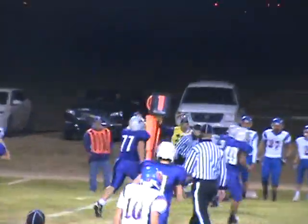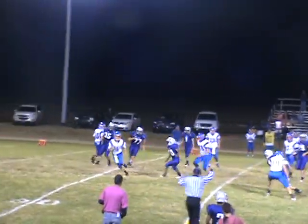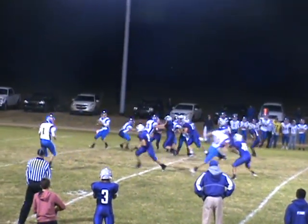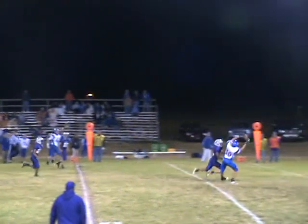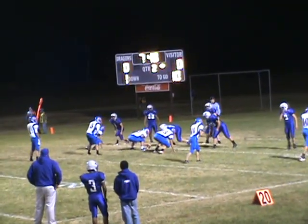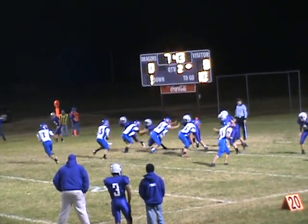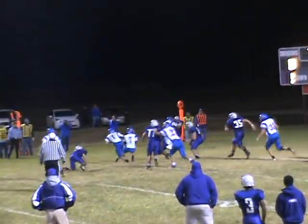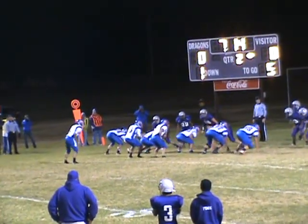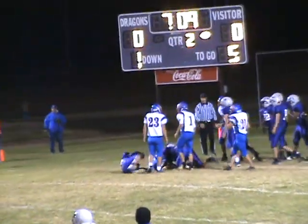Quarterback throws it to number one, goes over to the left-hand side. There is a flag on the play. Quarterback goes back to pass. And it is complete. Quarterback pitches the ball back. And he's tackled. Quarterback does keep the ball, but he missed.